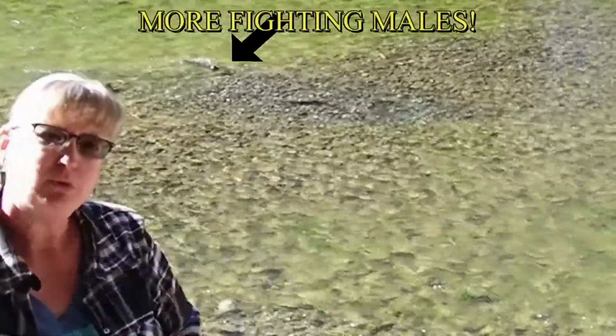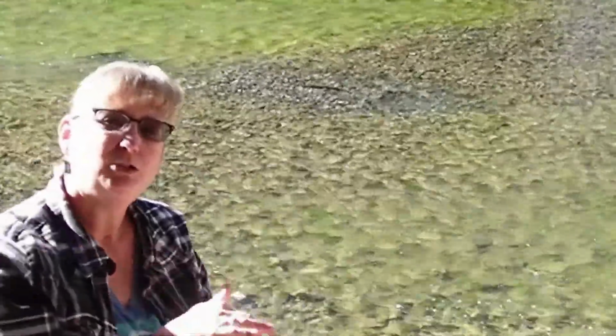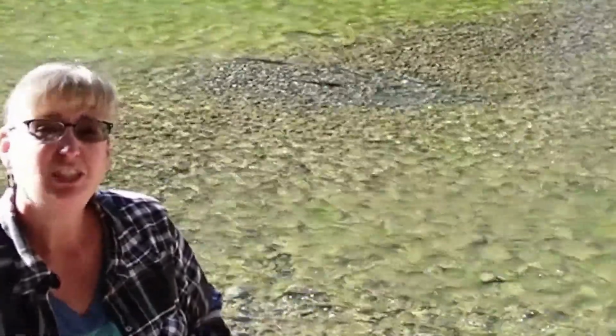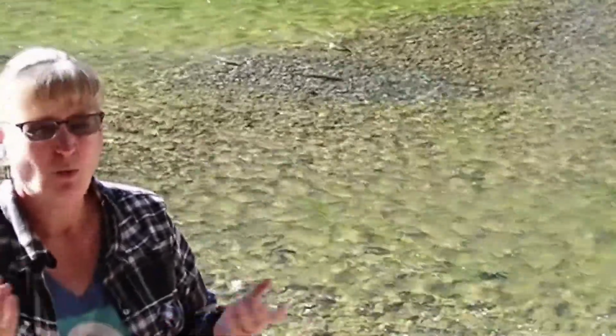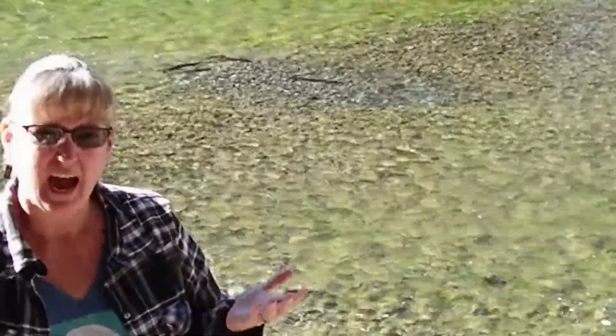And then what happens with that female? After about a week, she protects that redd from other females digging it up, and then after a week, she dies. Well, what? Man, do all that work, come swimming up here, and then just die?